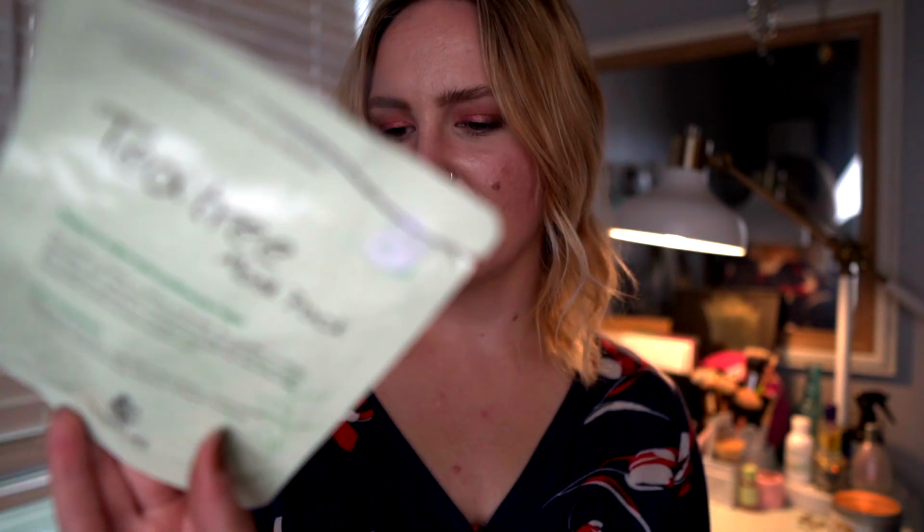Nature. I have no idea. It's like a World Market brand. There's a World Market sticker on it. My friend got it for me for my birthday. It was nice. I feel like my skin does do well with tea tree. Since I have like a combination to oily skin, sometimes it's nice to get a little bit of tea tree oil on my skin and get rid of some oiliness. And so it was nice.